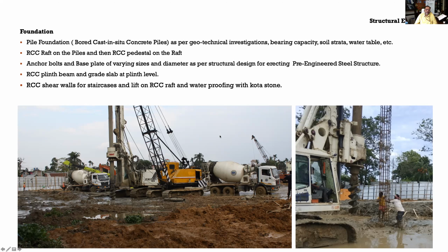Once these piles are laid, you can understand that a pile is like a column which goes inside. Whenever you have marshy land or soft soil, when you insert piles in the ground, you improve the ground as well. So bearing capacity gets improved, and thereby you achieve the required strength for constructing a building over the foundation. Then once the piles come up to the ground level, a raft is laid so that all the piles are connected together, and then over that the RCC columns are cast.